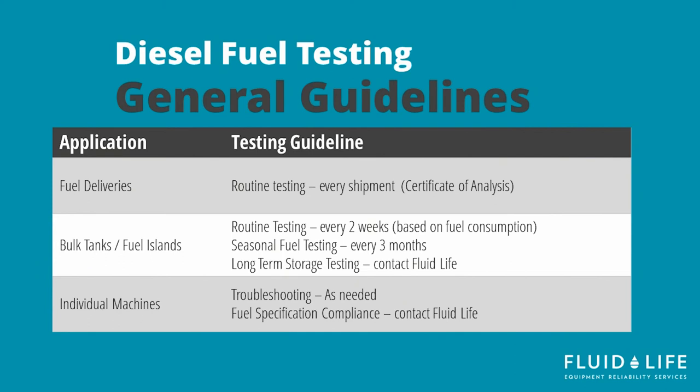In terms of the frequencies of testing, fuel delivery should be tested or at least have some validation performed on every shipment. Typically, this is done from the fuel suppliers in a certificate of analysis or C of A. This is something that fuel suppliers should be able to provide you with. If you're checking bulk tanks or fuel islands for fuel storage, the frequency will depend on what you're trying to achieve, whether that's routine testing or to get ready for the season or to troubleshoot long-term storage problems. If you're monitoring individual machines for troubleshooting, it's not typically done on a routine basis, but more of an exception basis when those problems arise. And you should contact the laboratory for the specific problem you're experiencing to make sure we're doing the right tests.